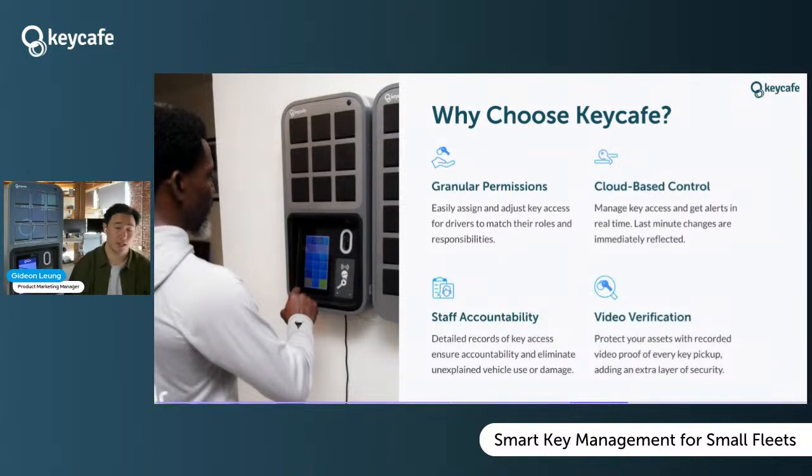So why choose Keycafe? Our system is purpose-built for fleet managers. The permissioning system is really customizable. Depending on how you want to set up your workflow, there are various different ways to create permissions for drivers based on their roles, their responsibilities, their schedules. It's really up to you and how your business operates.